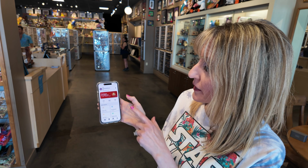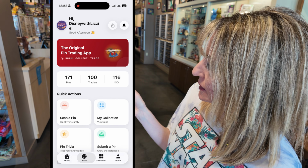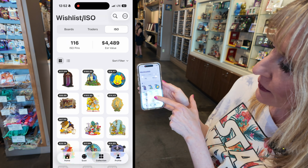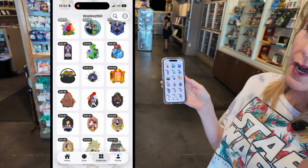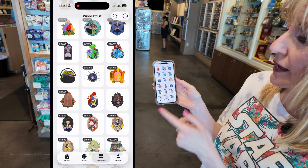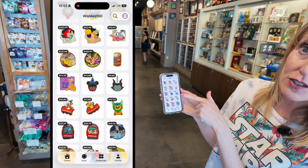So I have in my app currently 116 ISOs. I'm going to click that. And I'm going to see if I can find a couple of these here at the store, see what the prices are. I might just go ahead and pick them up because I have been searching for some of these for a while, and I just kind of want to get those checked off my list.